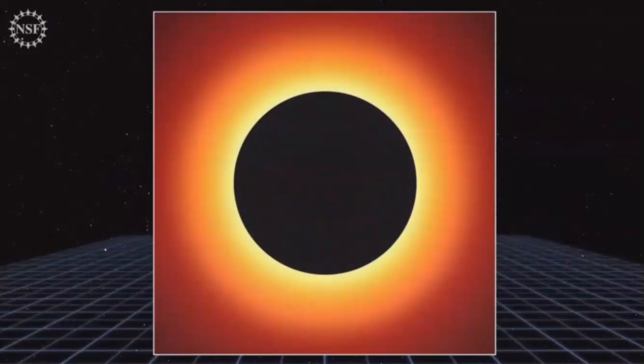Importantly, the size and shape of the shadow is determined by gravity alone. General relativity makes a clear prediction for both of these features. To within 10%, the shadow should be circular, with a diameter determined solely by mass, multiplied only by fundamental constants.